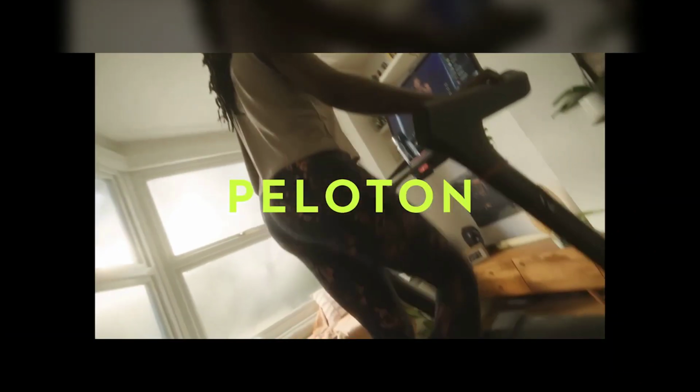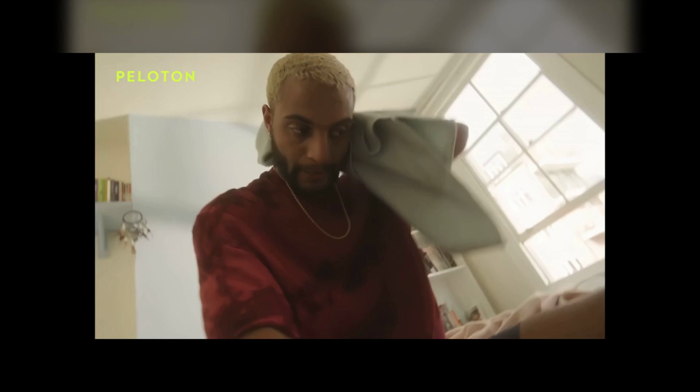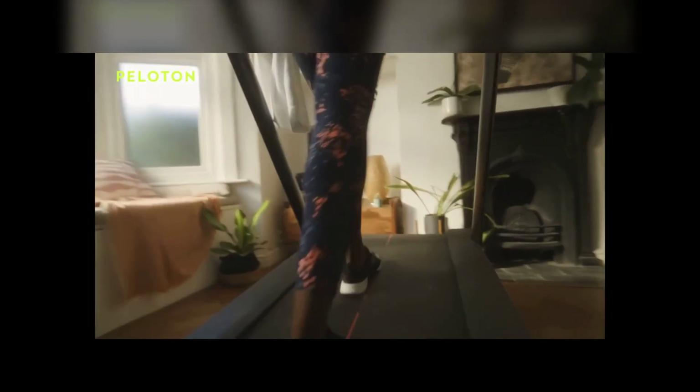Let's dive into the Pelton Treadmill, which features an impressive 24-inch high-definition touchscreen. Unlike typical treadmills that can quickly become monotonous, this one offers a variety of workouts beyond just running. You can engage in walking exercises, hiking, strength training, tread boot camp, and even yoga, making it feel like a comprehensive gym in a single piece of equipment.